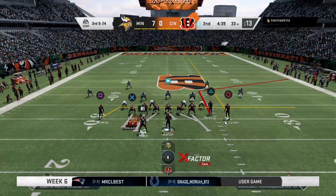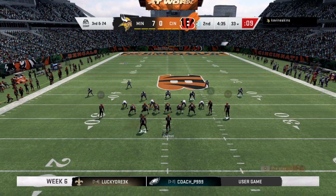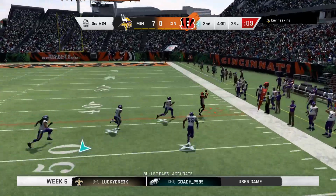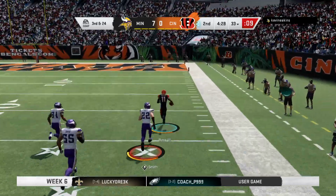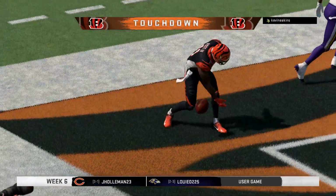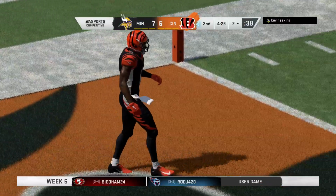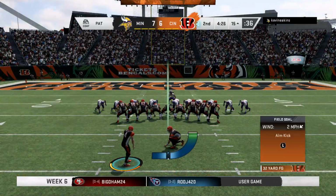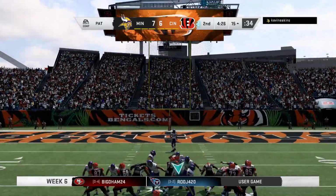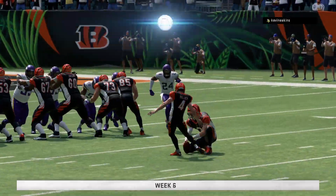Jam 2-by-2. Move. 5-6. From the gun, Dalton looks to throw. Got a man, it's Ross, complete. And now off to the races, down the right side. And all the way in for a Cincinnati score. John Ross, his 2nd touchdown on the season, as they are now on the board here in the 1st half. Bullet good on the extra point, and we are tied at 7.